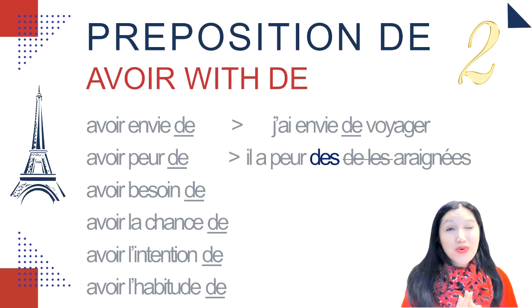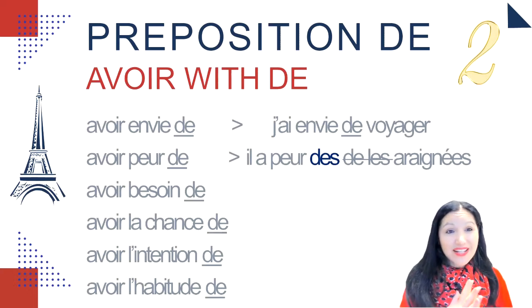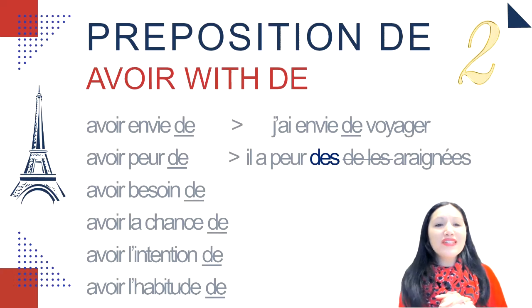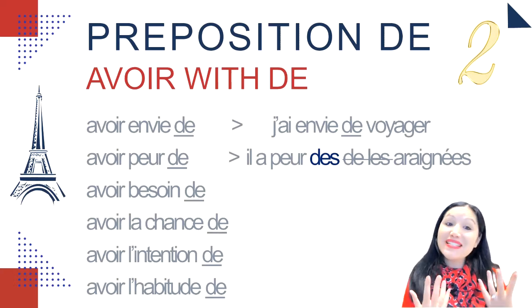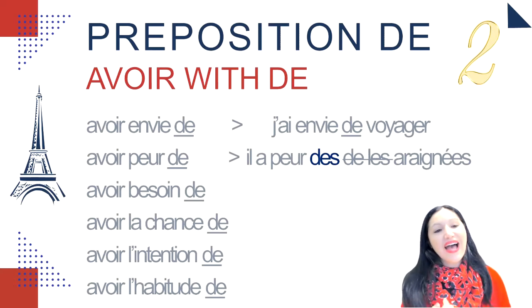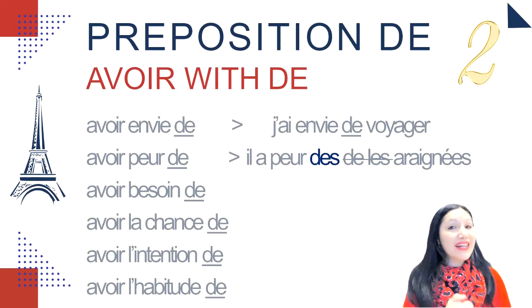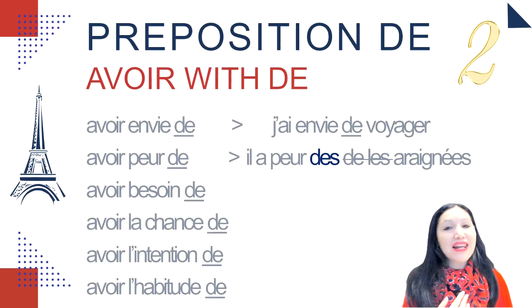Level 2 is also going to encompass lots of avoir expressions that use the preposition de. Avoir envie de, to feel like. Avoir peur de, to be scared of. Avoir besoin de, to need. Avoir la chance de, to be lucky to. Avoir l'intention de, to intend on. Avoir l'habitude de, to be used to.